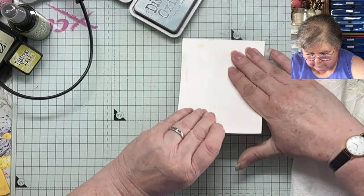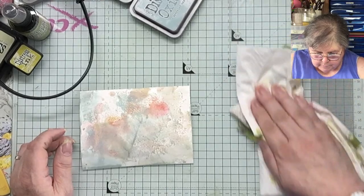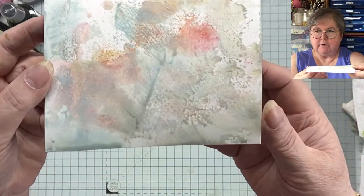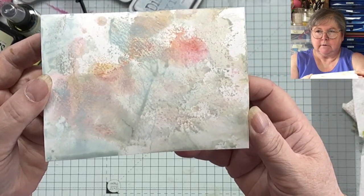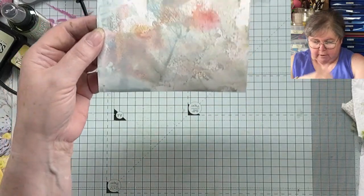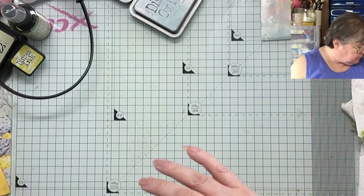It's kind of all muddy together, but because that speckled egg is so light, it's keeping it all light. It's really quite nice, that one. I think cutting things out of there would be lovely. Right, I'll just leave that there and I'll get myself some more paper.